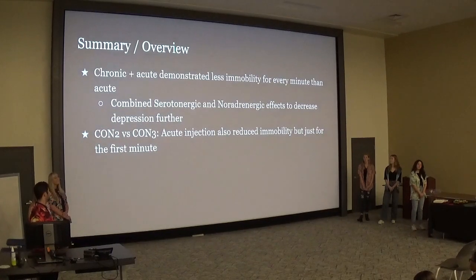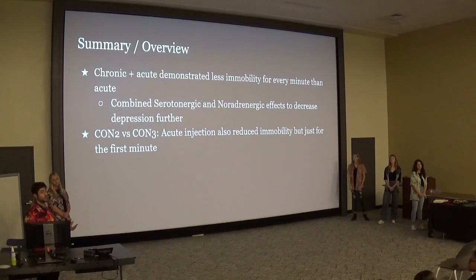Then going further, we compared the chronic and acute injections to simply just the acute injections of the clomipramine, and we found that the chronic injection with the acute injection significantly decreased immobility. But this time, instead of just the first minute, it existed for every single minute throughout the test. And this is possibly attributed to the fact that the clomipramine breaks down into its metabolite, desmethylclomipramine, and has a half-life of about 21 hours.